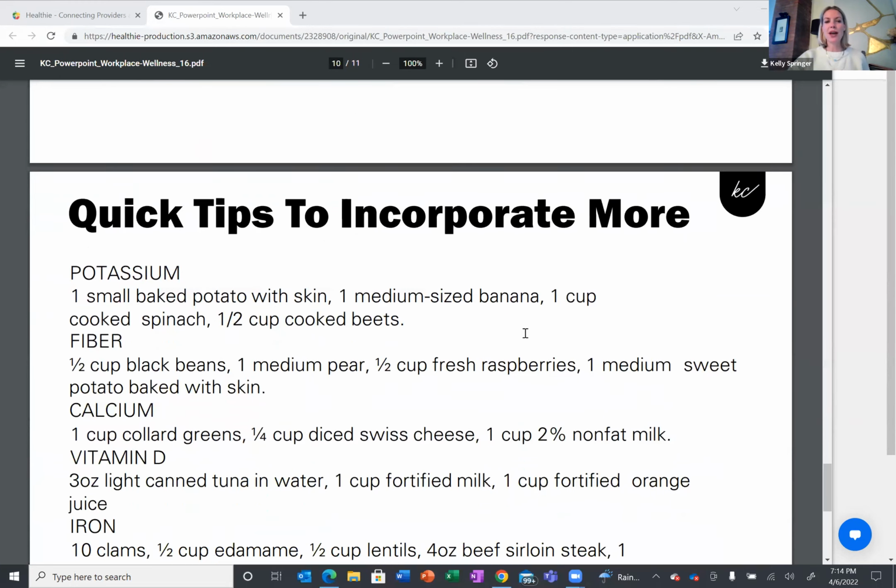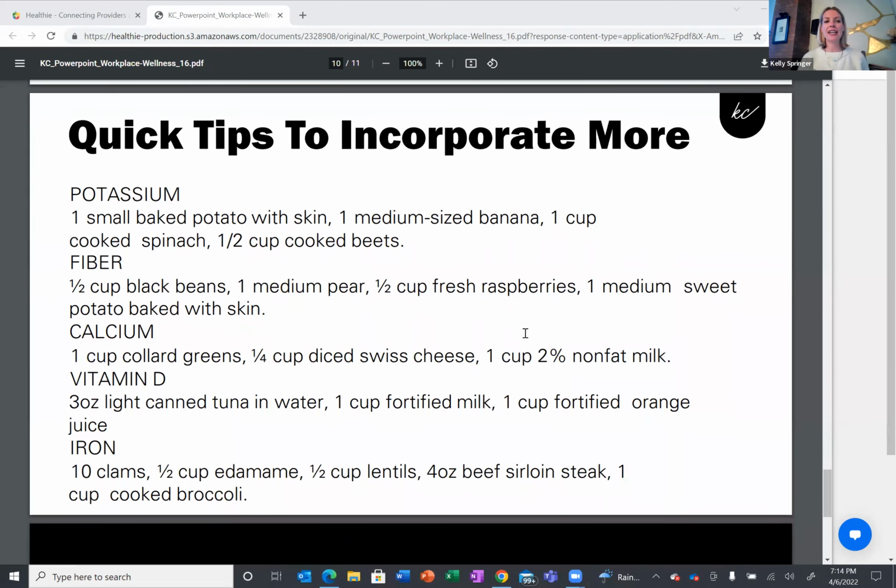So getting into how to incorporate these into the diet, for potassium, you could have a small baked potato, a medium-sized banana, a cup of cooked spinach, or some beets. For fiber, you can have some black beans, a medium pear, some fresh raspberries, sweet potato with skins. For calcium, collard greens, Swiss cheese, low-fat milk. For vitamin D, canned tuna, fortified milk, fortified orange juice, and then for iron, some clams, edamame, lentils, steak, or a cup of broccoli.